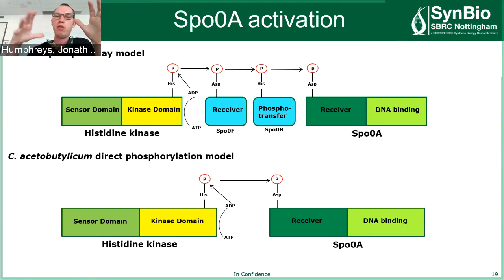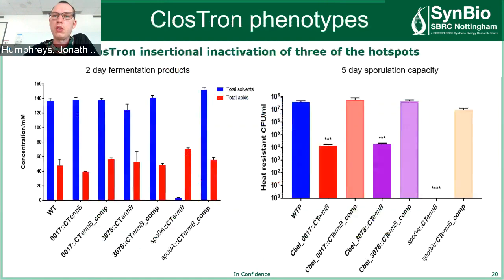So the picture now of this whole degeneration process is kind of pointing towards Spo0A, whether that's direct mutations or perhaps proteins that activate Spo0A or have some involvement in Spo0A. So to test this, to see if these histidine kinases were important in Spo0A activation, we did something called ClosTron insertion or inactivation.